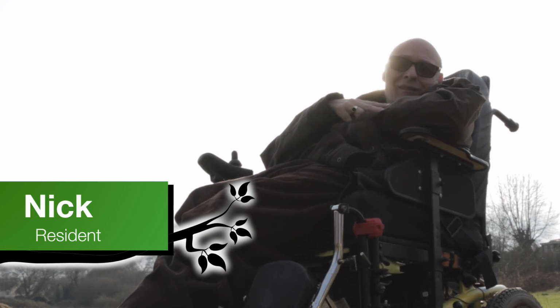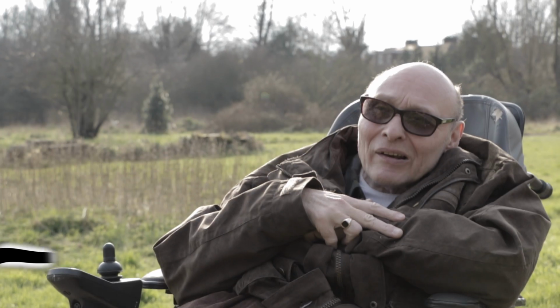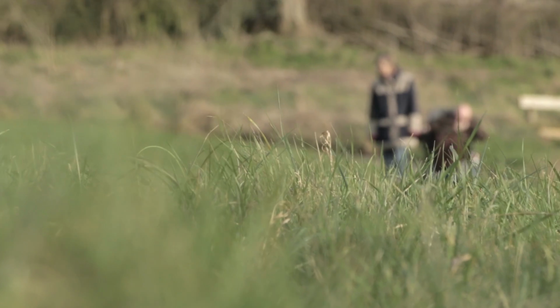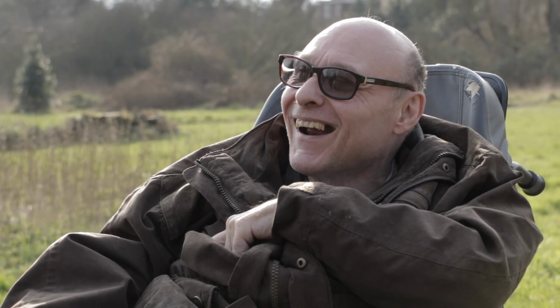You can come here and just forget the world, forget where you are, and just escape. And it's nice to have a bit of the countryside that is actually right on my doorstep. And it's just a little haven of peace.